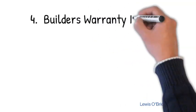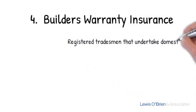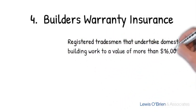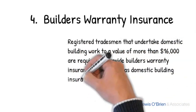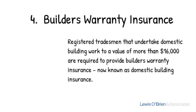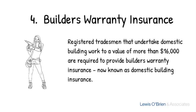Where you sell a property and building work has been done, or domestic building work to a value of more than $16,000 has been done by a registered tradesman or builder, you're required to provide evidence of builder's warranty insurance. The Victorian government has helpfully renamed builder's warranty insurance as domestic building insurance to promote understanding. Gee, thanks for that. It is important, however, to understand the limitations of this insurance. It is valid for a period of up to 7 years, but only applies in the case where the builder is deceased, insolvent, or is otherwise unable to be found. It's also worth bearing in mind that in Victoria, no builder is liable for their building work after 10 years.